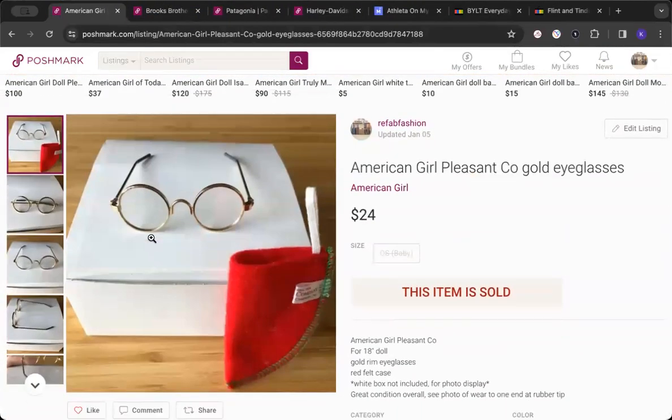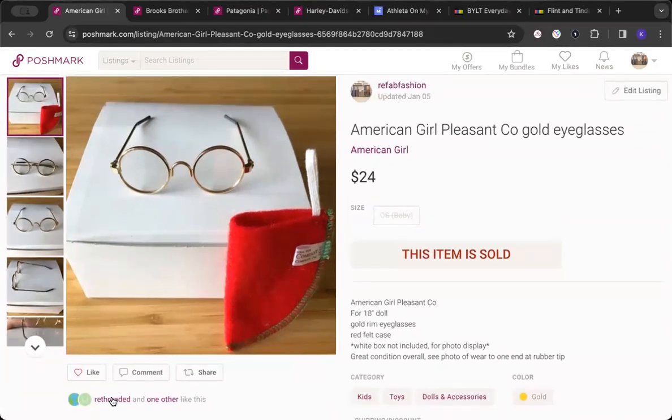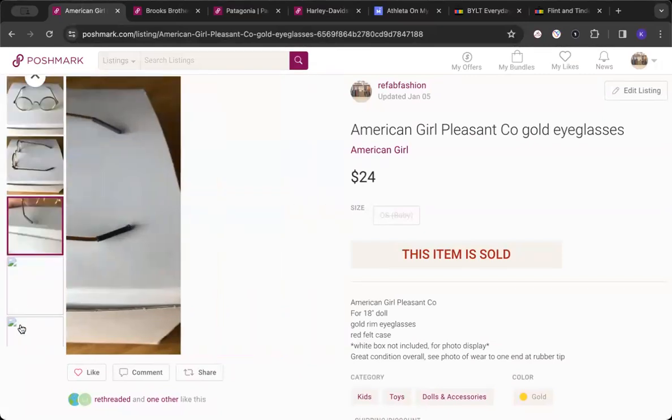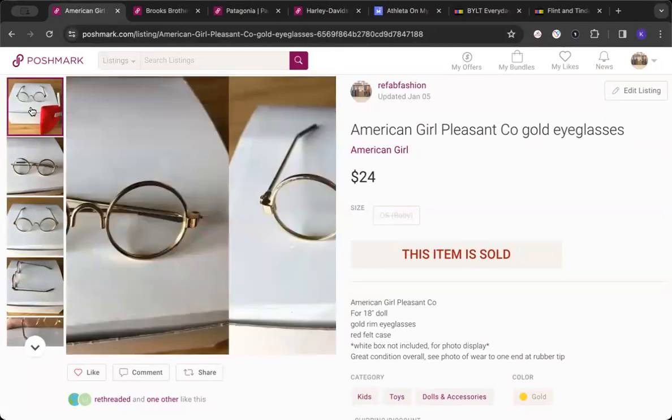This item is from my personal collection, trying to sell some of the family American Girl accessories that we have. So I've just been listing, trying to sell. This was a pair of American Girl doll eyeglasses in gold rim. A lot of interest on American Girl items. I've relisted a few times. That's why there's just a couple watchers down there now. But there's a lot of interest in the accessories. I do most of my comp research on eBay to get my pricing, and this sold for $24.